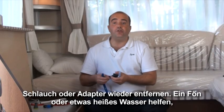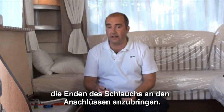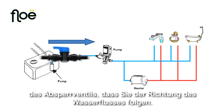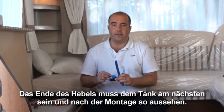Now you may need to use a hairdryer or a cup of hot water to soften the ends of the pipe to fit the connectors. So now you just simply fit both of the components, but please note when fitting the closing valve, make sure to follow the direction of the flow of the water. The end of the lever should be closest to the tank, and it should look like this when it's finished.